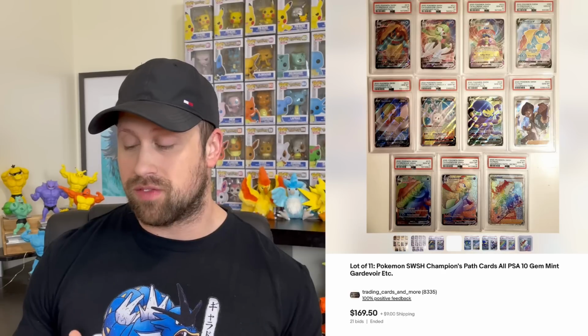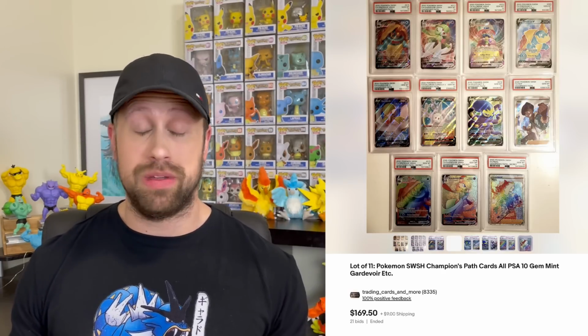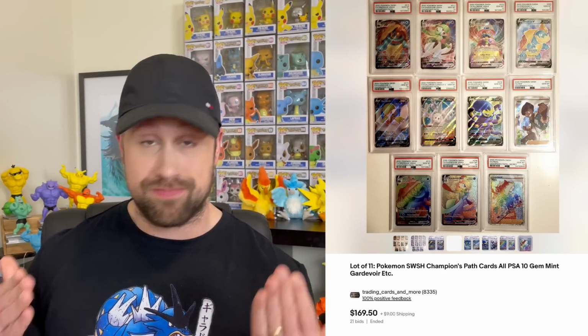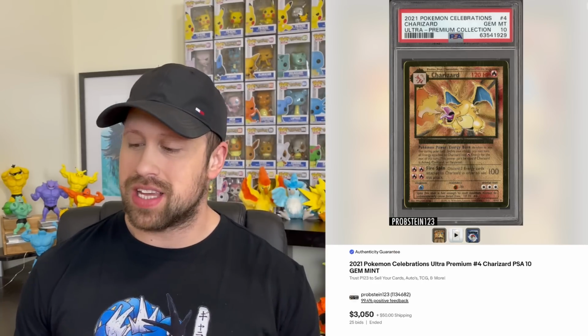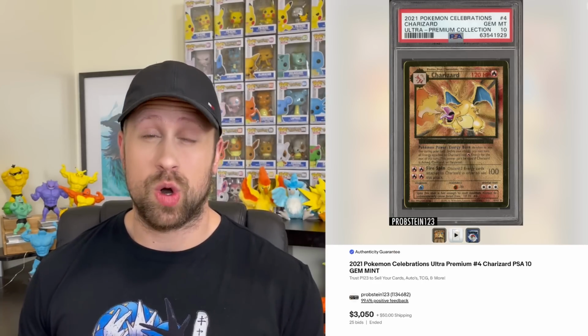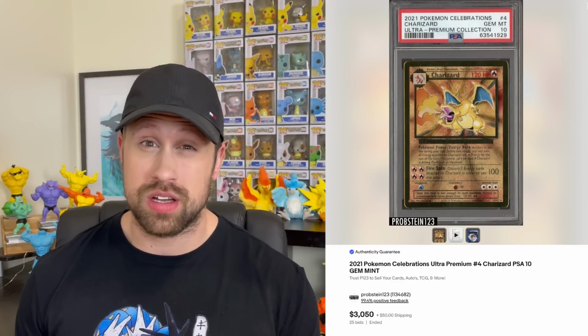Check this out, folks. This is crazy. This is 11 PSA 10 cards from Champions Path. Not all of them, but a lot of the notable hits, including full art trainers, rainbow rares, sold for a grand total of $169. And folks, if you're looking to collect Champions Path graded cards, that's an absolute steal right there. And then yet again, we saw another PSA 10 Gold Medal Charizard card from the Ultra Premium Collection box. Sold again this week for about $3,050.